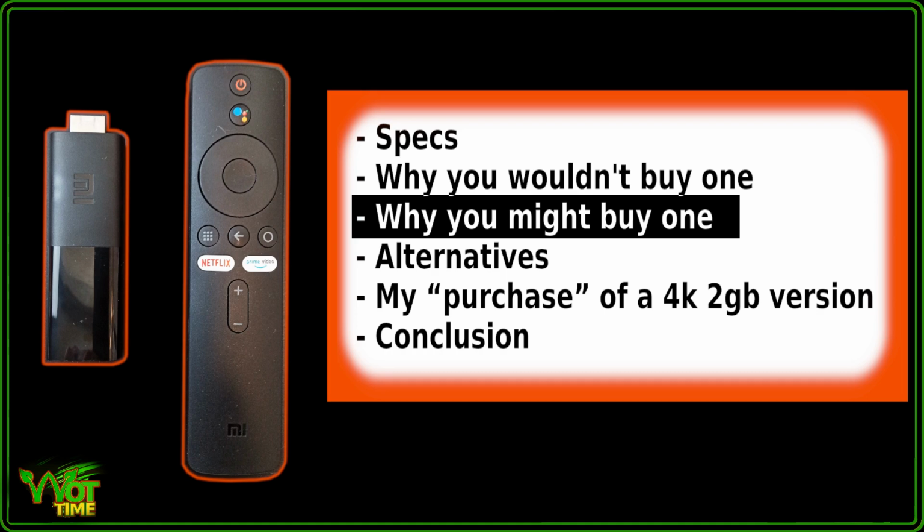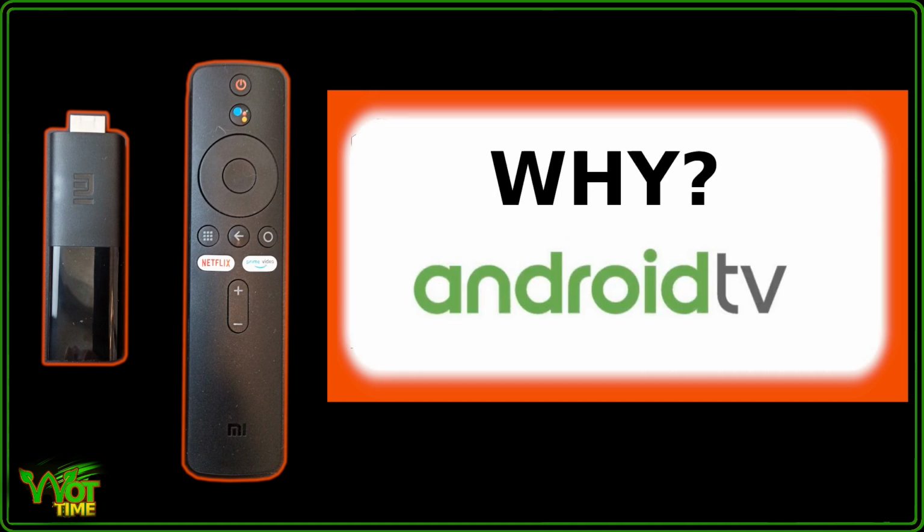So let's move on to some reasons why you might want to buy this device. And really, I'm playing devil's advocate here. So why buy it? Android TV, the Android TV operating system.